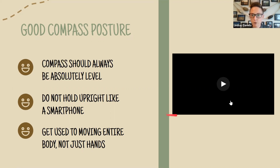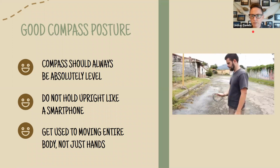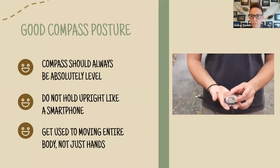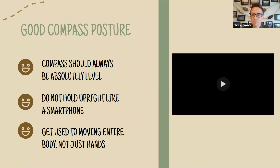So here's a little quick video of somebody demonstrating pretty decent compass posture. You might need to move your Zoom faces around to see this, but you can see he's moving his whole body. He's keeping it flat, even when he's rotating the bezel. So that's just good, simple, how to kind of work with your compass in a 3D space.